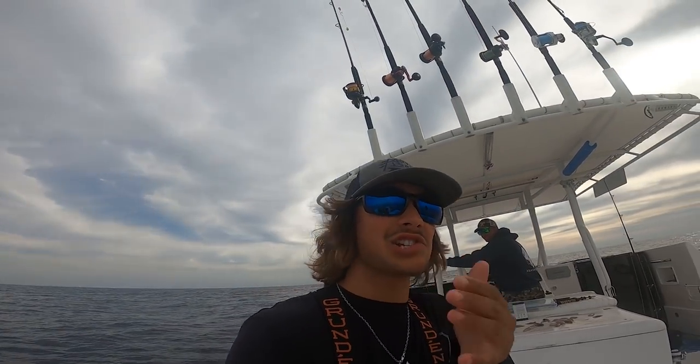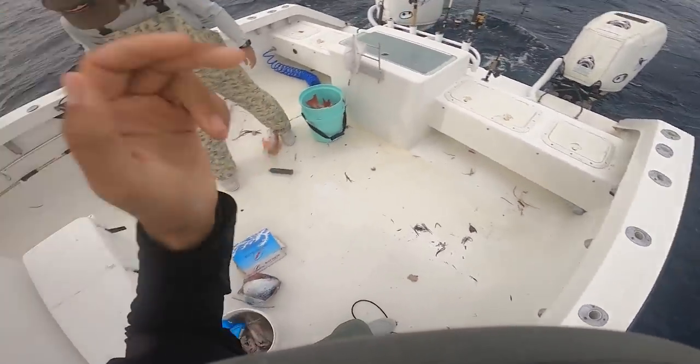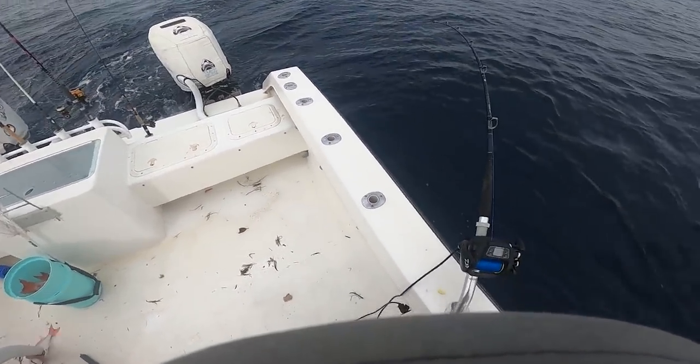Let me put the head mount on, bring these fish in the boat. We're getting $5 to $6 a pound for these fish, and some of these fish are a pound, some of them are 2 to 3 pounds. Yeah, they're not bad. We'll take those all day. They're so light today.